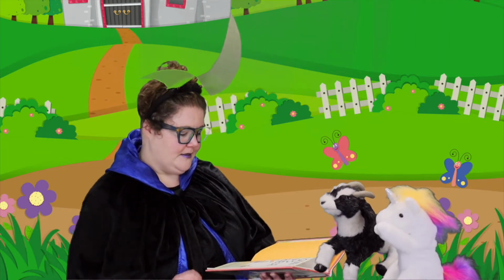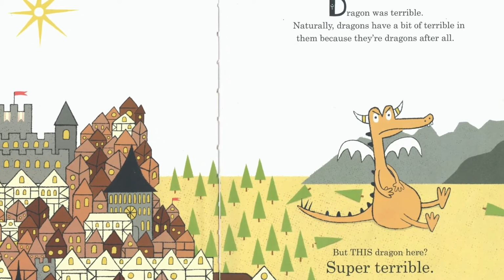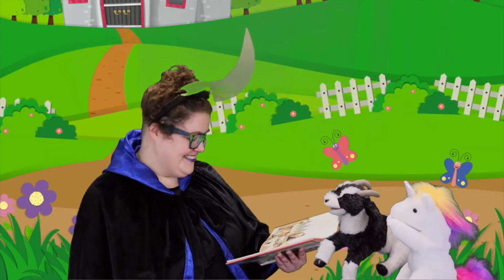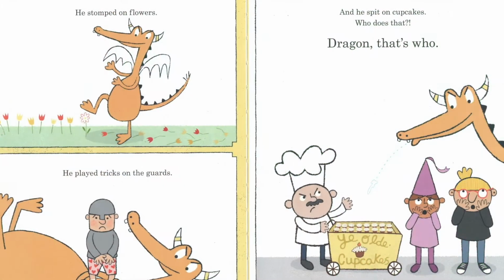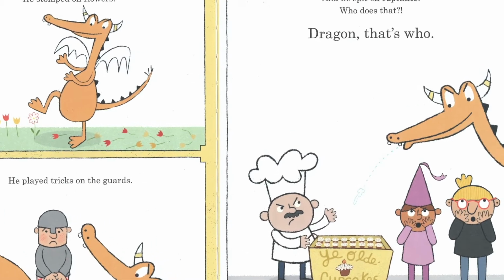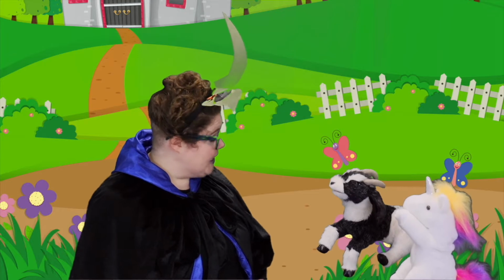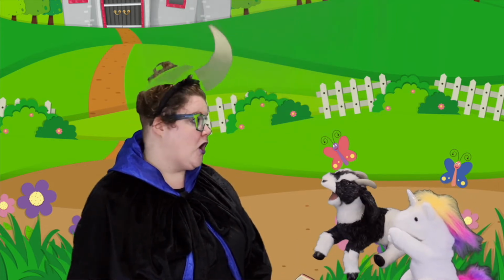Dragon Was Terrible by Kelly DiPucci and Greg Pizzoli. Dragon was terrible. Naturally, dragons have a bit of terrible in them because they're dragons after all. But this dragon was super terrible. He stomped on flowers, he played tricks on the guards, and he spit on cupcakes. Who does that? Ew, friends, that is not hygienic, especially right now. Ew, we don't spit on things, do we, friends? No.